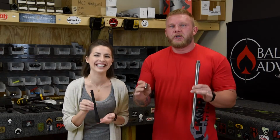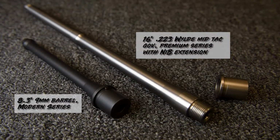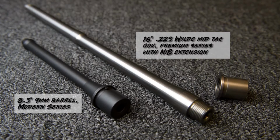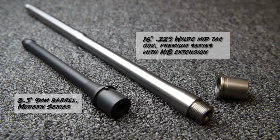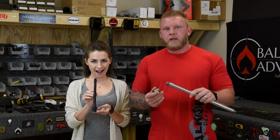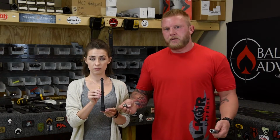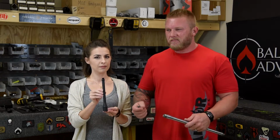Party's all here. So just to start with, the main reason a 9mm does not come in premium or performance is because it's machined out of one piece. Okay, so there's not a traditional extension torqued on a separate part that we could upgrade to a cool coating like nickel boron. The whole thing is QPQ, and it falls into our Modern series. Okay, so that's the gist of it.